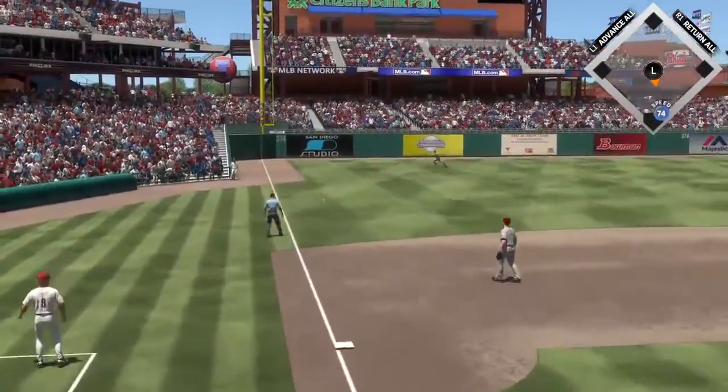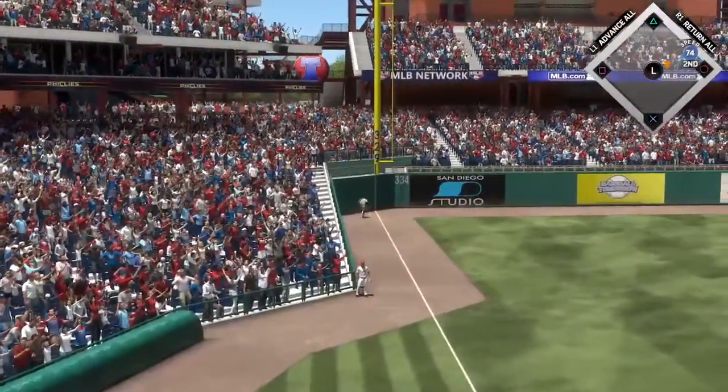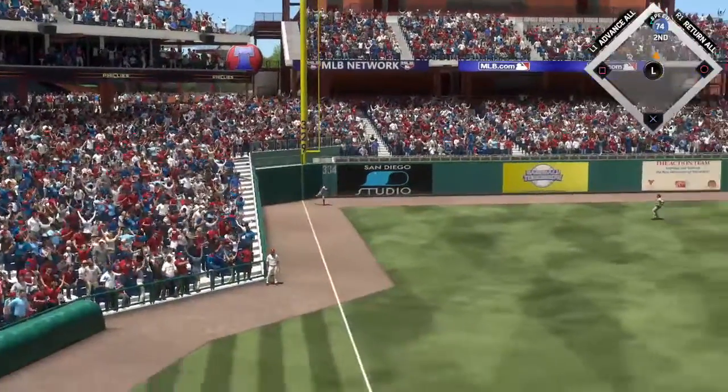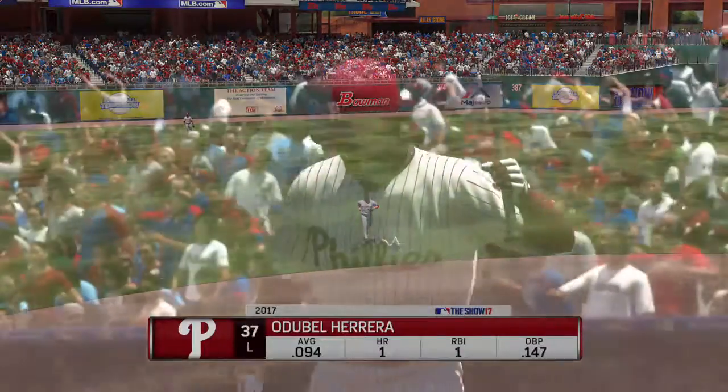Swing and a liner. And he is going to have extra bases here to start the home first. He takes the turn and heads for second. And he'll pull into second here with nobody out.